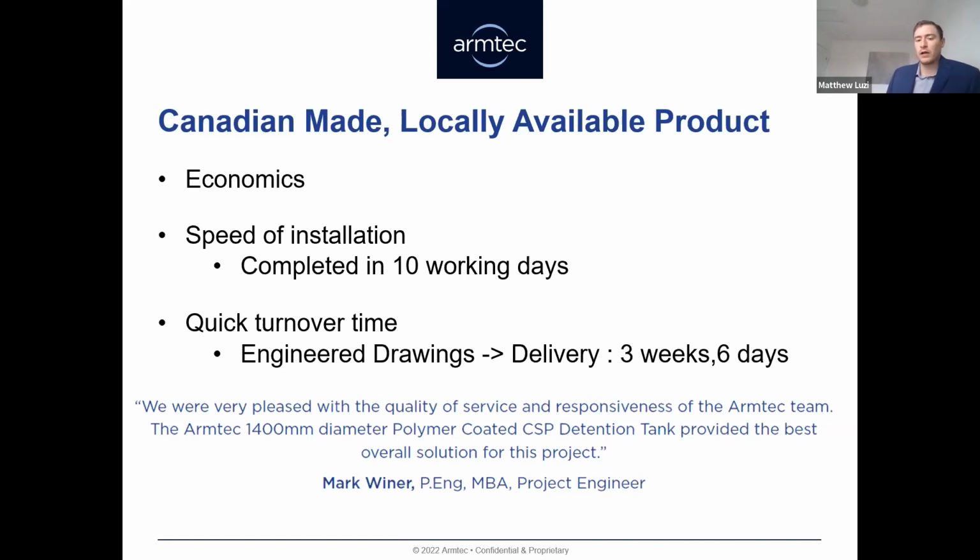There was a quick turnaround time from engineered drawings to delivery, less than 4 weeks. And all of these factors combined really produce the best overall solution for everyone involved in the project. So we're able to use a Canadian-made, locally available product to service that stormwater management need, and really meet that design life and that storage requirement as well.